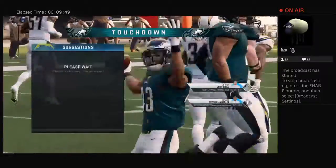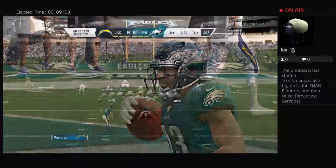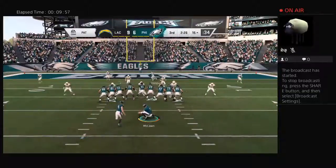They'll try to run it now with Sproles. And he's in. Touchdown, Eagles. Punching it in from a yard away as they have now chopped this lead down to 3.